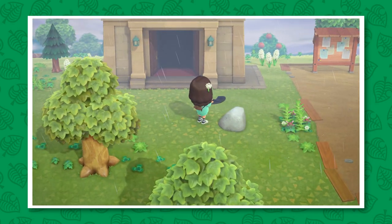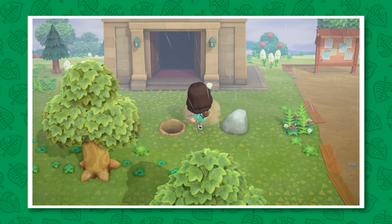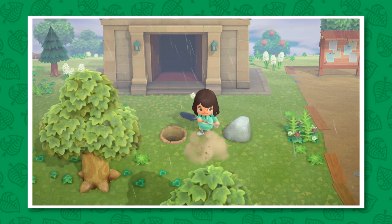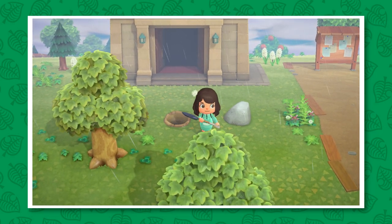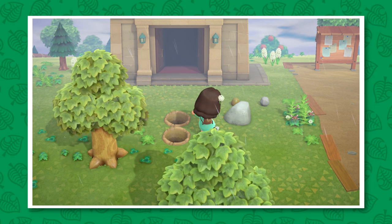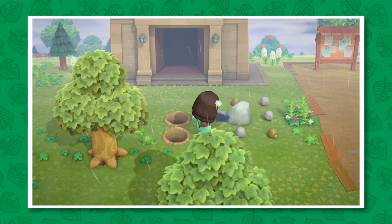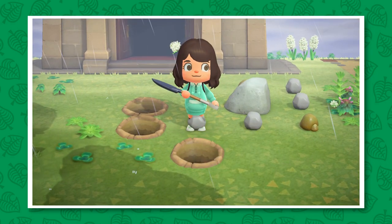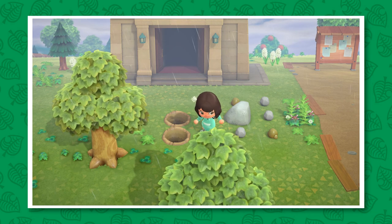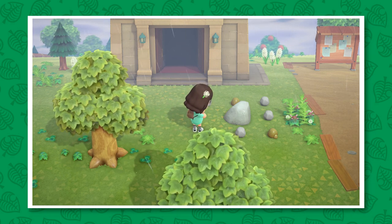So let's get the weeds. And hit on the rocks. No, I keep digging the wrong holes. So like this. And to get everything out, just... No! I knew that would happen. So, to get all the stuff out of the stone, just keep pressing A as fast as you can.